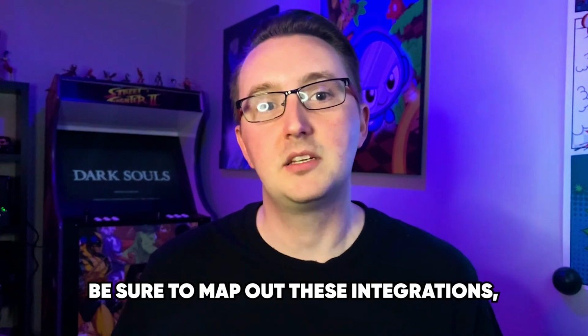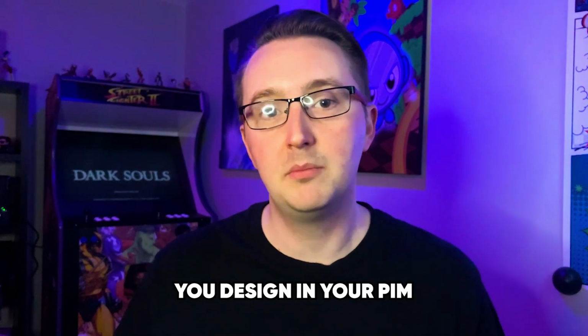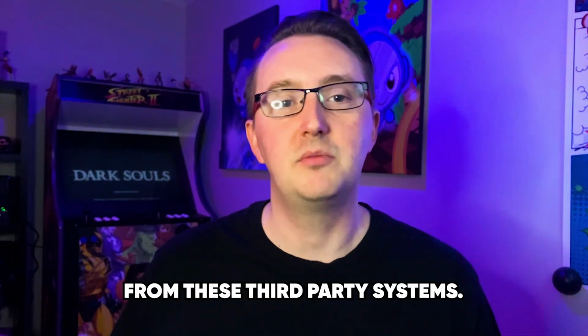Be sure to map out these integrations and, most importantly, how compatible the data structure you design in your PIM will be with the data structures from these third-party systems.